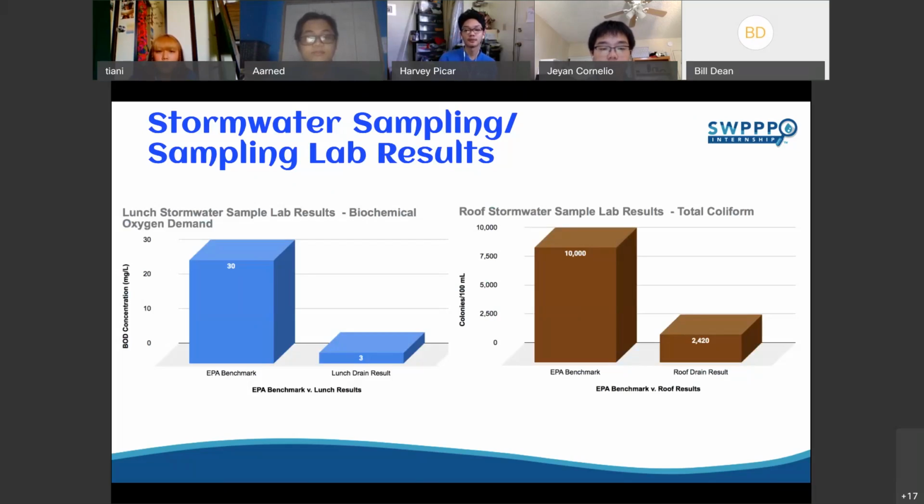Next, we have coliform, which is a bacteria commonly found in bird and animal feces. In the waterways, excessive amounts of coliform deposited and washed into the ocean can cause beach closures. If ingested by humans in high concentration, it can cause illnesses such as nausea, vomiting, diarrhea, fever, and loss of appetite. And to your right is the roof stormwater sample lab result. The total coliform at our roof drain is safe at 2,419.6, which is over 7,580 colonies less than the benchmark.